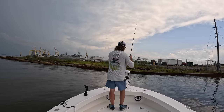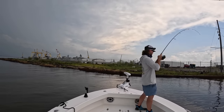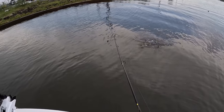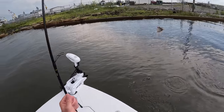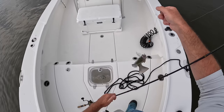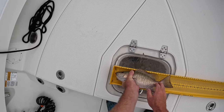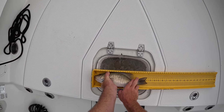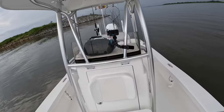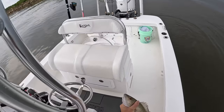Swimming off with it. What in the world? What is that? Oh, a mangrove. Not a bad one. He might be legal. Here in Mississippi, mangrove snapper have to be 12 inches, and that guy is gonna make it. He is 12 and a half. He'll make a nice little sandwich along with them flounders.